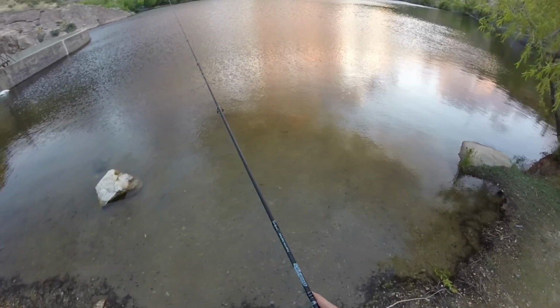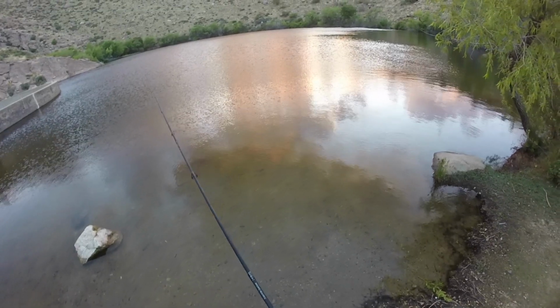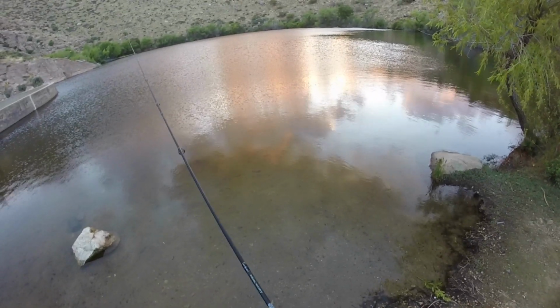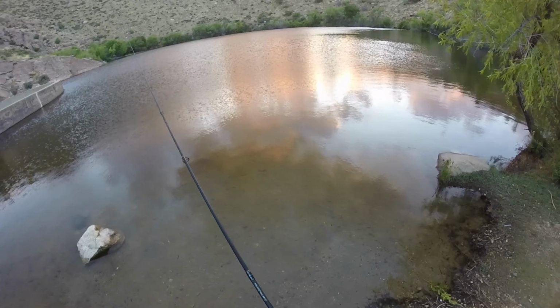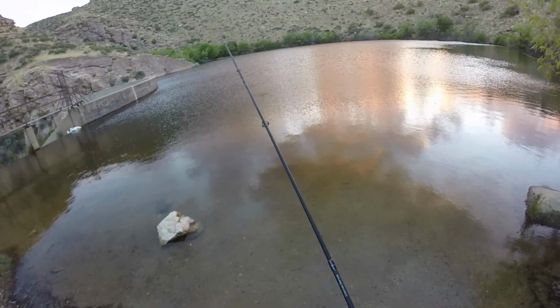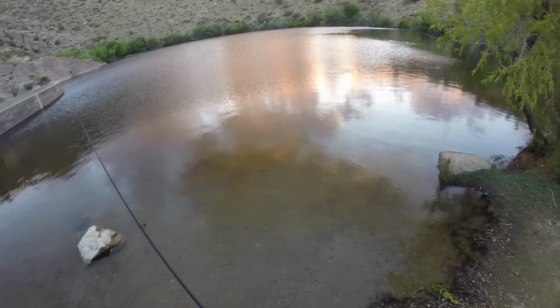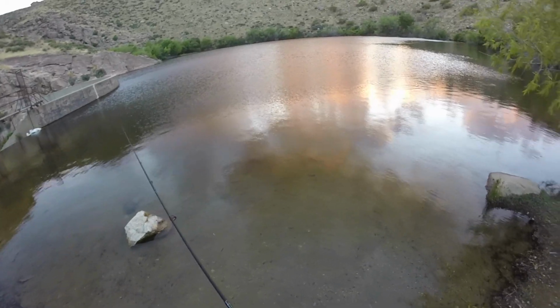So this is a lake that the Arizona Game and Fish stocks with Gila trout, and it's one of the few lakes or reservoirs that you can go to and actually eat the fish. So that's kind of why we went there, because for my son it's kind of a big deal to eat what you catch, and we were camping nearby.